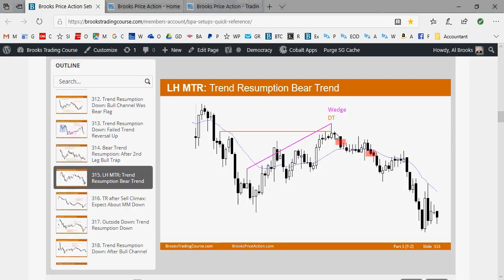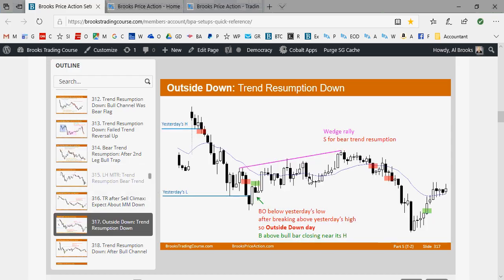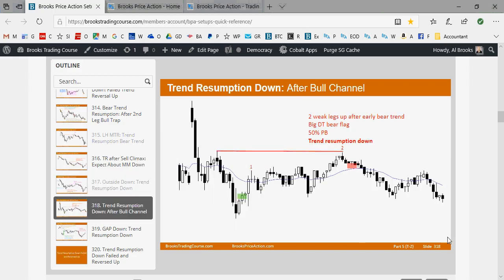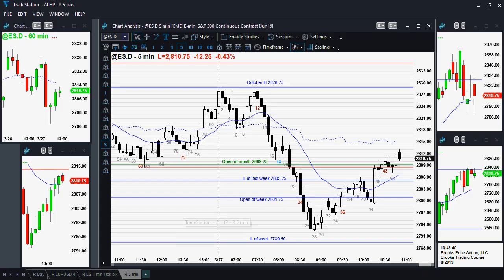Sell off, sometimes you get a rally and you still get trend resumption down. Today we're much later in the day. Sell off, rally, trend resumption down. I think today is a much more dramatic day, much more climax on the downside, and a much stronger rally on the upside. So it's a sell, but it probably will end up as a minor reversal.